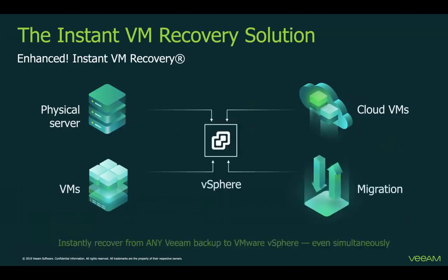We took the same idea and applied it to other workloads, whether you have cloud VMs, Nutanix AHV VMs, or physical servers like Windows, Linux, laptops, desktops, you can instantly recover anything as a virtual machine.